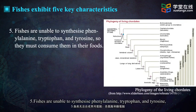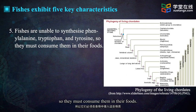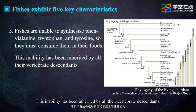Fifth, fishes are unable to synthesize phenylalanine, tryptophan, and tyrosine, so they must consume them in their foods. This inability has been inherited by all their vertebrate descendants.